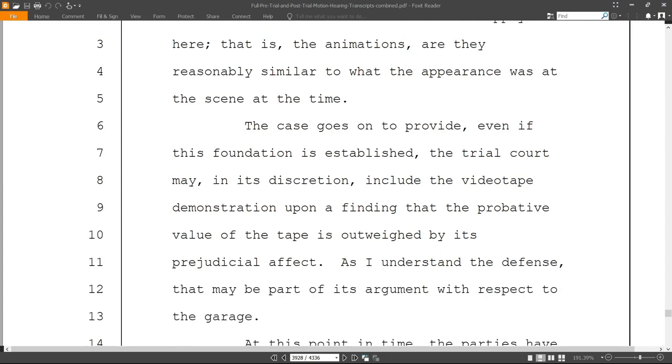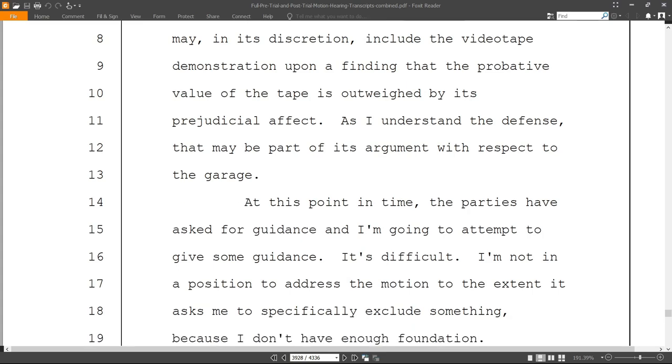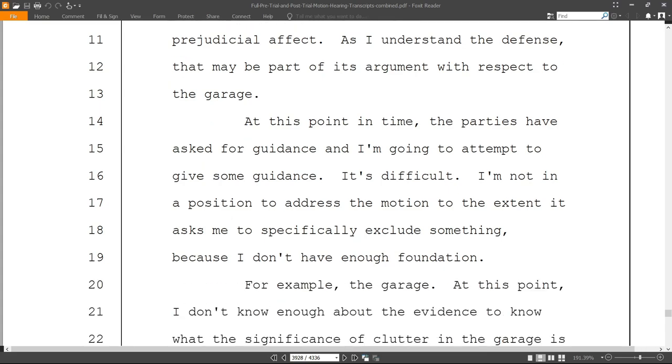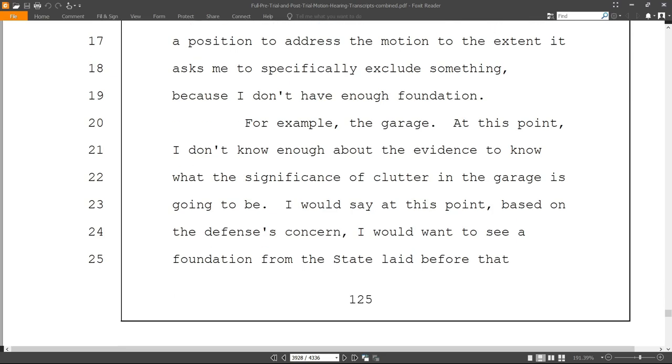The case goes on to provide that even if the foundation is established, the trial court may, in its discretion, exclude the videotape demonstration upon finding that the probative value of the tape is outweighed by its prejudicial effect. As I understand the defense, that may be part of its argument with respect to the garage. At this point in time, the parties have asked for guidance, and I'm going to attempt to give some guidance. It's difficult. I'm not in the position to address the motion to the extent it asked me to specifically exclude something because I don't have enough foundation.